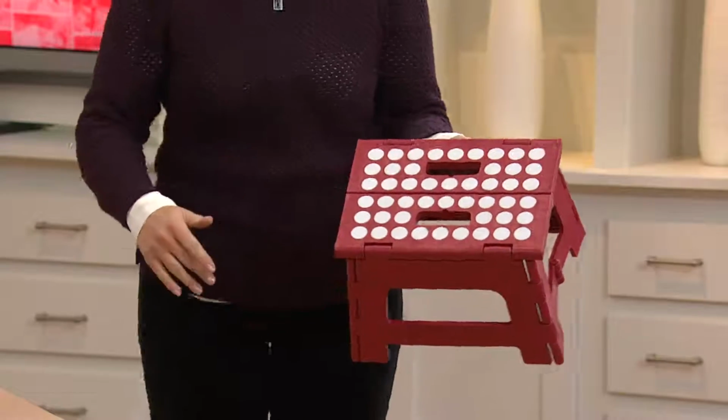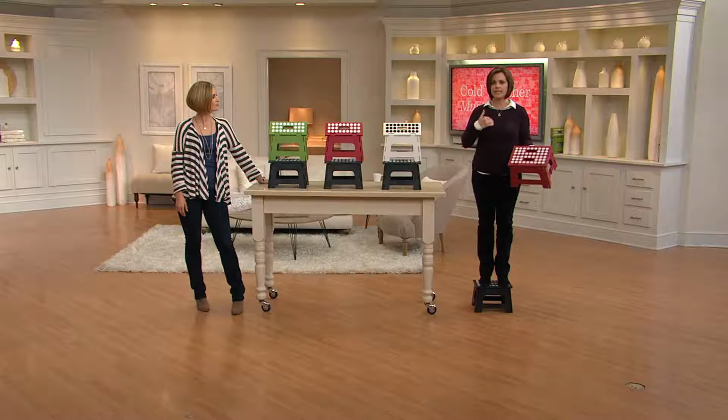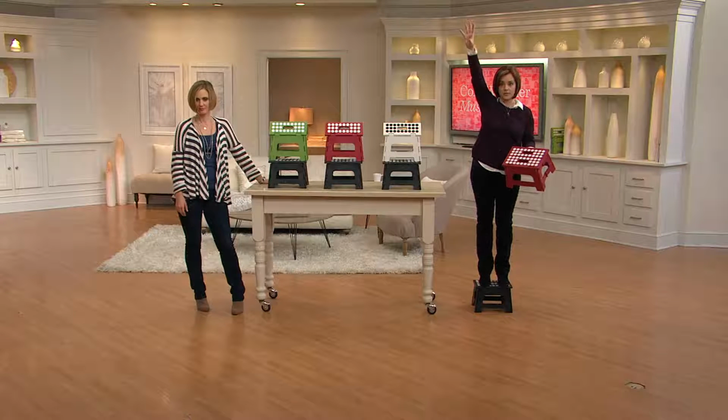So when you step up and down on your stool, which by the way is 8 inches, so it's a great lift. It takes me from 5'4" to 6 feet tall, and then I have an extra almost 3 feet of reach with my hand.